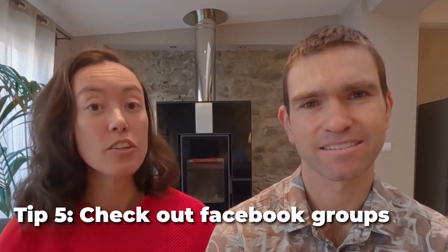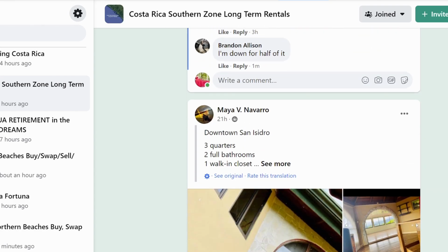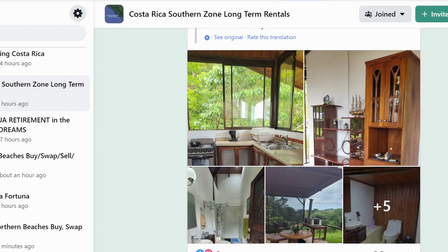If you're a digital nomad and you've got a lot of flexibility in terms of the time that you spend in Costa Rica, then maybe have a look at Facebook groups and house sitting groups, and you might be able to find some places where you can house sit for free in exchange for looking after their house and maybe looking after their pet as well. And if you're staying in one place in Costa Rica for a month or more, you may be able to find fully furnished accommodation with all your utilities included for around $500 a month or more.